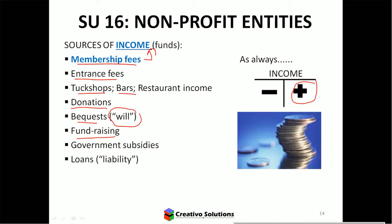They'll be buying and selling certain things, maybe a raffle, something that is a way of raising funds for the club. It could be other things as well, maybe dinners and things like that. Government subsidies: government can also support certain non-profits, giving money to a specific charity that's doing good in a specific area. And then, can a club take out a loan? Of course they can. A club will run like any other business, so a club can also have its own loans.